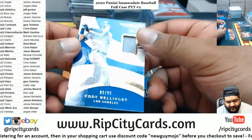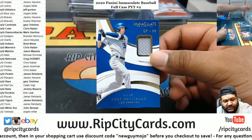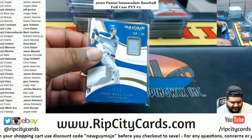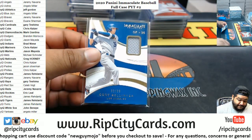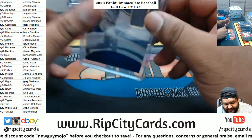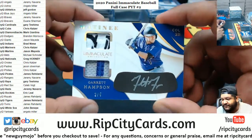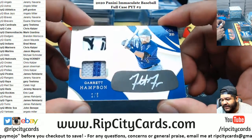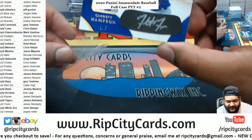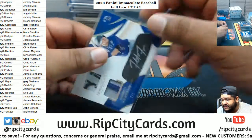We have Bellinger to 99. Dodgers relic. Damn. I mean, I don't know if this guy's a baller or not, but that's a nice looking card. 2 of 5. The eye black silver ink. Nice dual relics there for Garrett Hampson of the Rockies. That's nice.